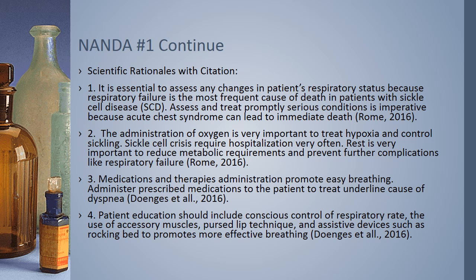Sickle cell crises often require hospitalization. Rest is very important to reduce metabolic requirements and to prevent further complications like respiratory failure. Medications and respiratory therapy promote easy breathing. Administer prescribed medication to the patient to treat the underlying cause of dyspnea.